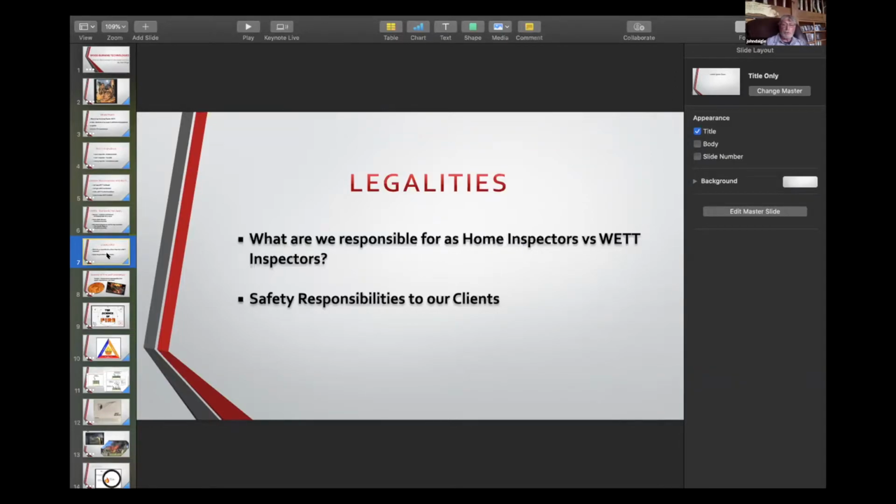But one thing for sure, you don't want to go do an inspection where there's a wood burning appliance and miss an obvious safety issue, because you're setting yourself up now for some legal action. So what I hope today is to try and give you a better idea of what it is that you're looking for when it comes to the safety.